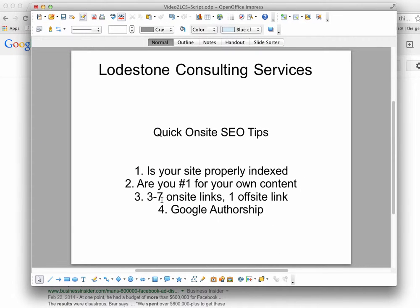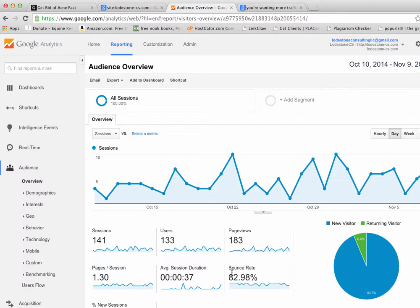So now we're going to move on to the sweet spot. You should have 3 to 7 on-site links and 1 off-site link. Why is this? Here in Google Analytics, you'll see things like average session duration and bounce rate. That's where Google's looking at how people are interacting with your website. You want longer session durations and smaller bounce rates. You want people to stay on your site, and that tells Google you are an authority, someone they should be recommending, and it's all kinds of good stuff if you're trying to improve your rankings for your particular keywords.